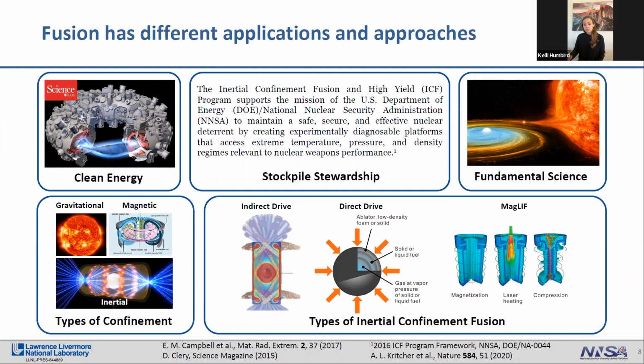And there are different approaches to inertial confinement: indirect drive, direct drive, and magnetic based inertial fusion. So we'll be focusing on the first, indirect drive, which is what we do at the National Ignition Facility, our premier experimental facility for ICF.